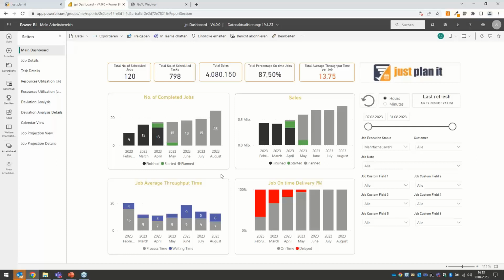Additionally to that total number of completed jobs, you get the information about the status. And here we use the color as you are used to from the Just Planet app. Black means finished jobs, green is under execution or started currently, and gray is not started yet, but planned. And here you can see that obviously February and March I'm totally finished.